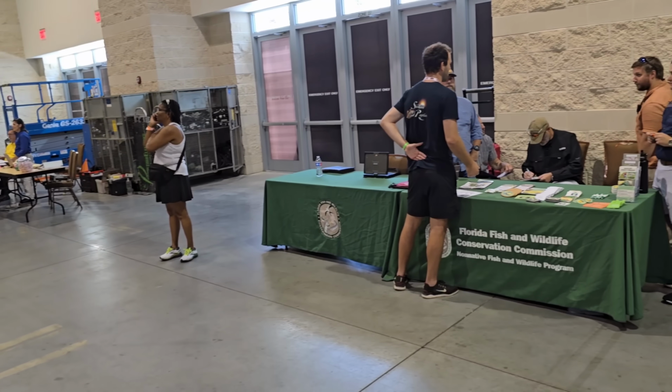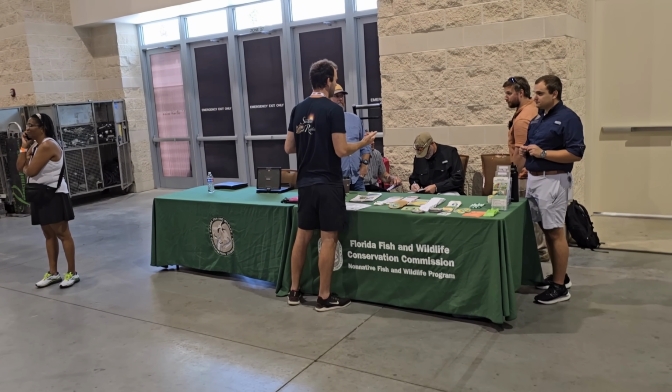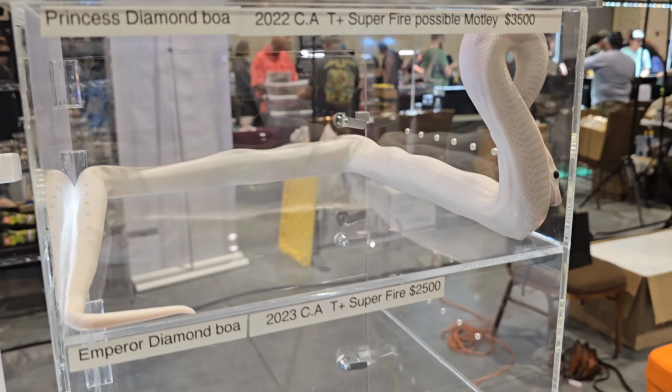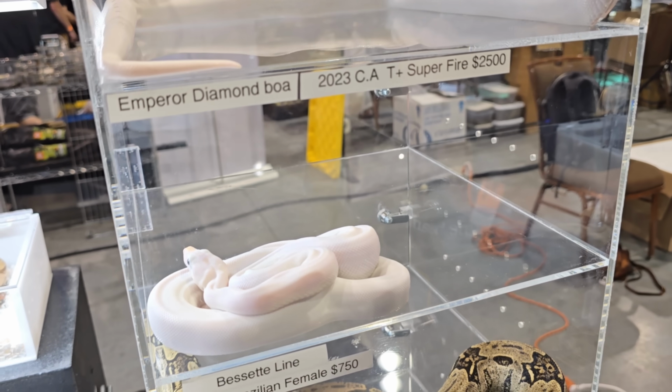Very neat. Florida Fish and Wildlife were even there, which completely makes perfect sense because there were a lot of high-end boa constrictors there. If you know, you know.